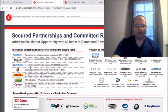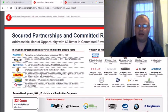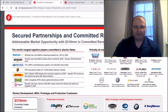So these are all huge potential customers of Romeo Power here, because how many times have you seen the Amazon commercial? They want to be completely carbon neutral by 2040, guys. You've all seen these commercials. So yeah, I mean, where are they all going to go? And then you got here on the other side, virtually all major OEMs have announced electric vehicle programs. You know, you got a lot of big names in here, like Cummins, Mack, Tesla, Freightliner, and was that Volvo, Volkswagen, Rivian, which I know is another one that's just becoming a stock. But yeah, and they got even down here more production contracts below.